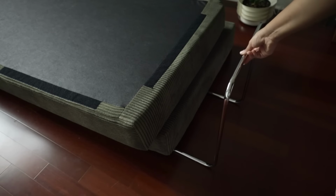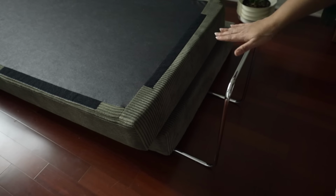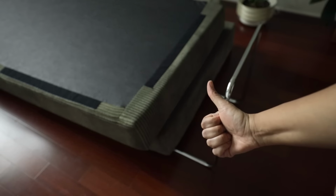And update, actually after the filming and editing of this video, I have now noticed that in my inbox, I received an email pointing out the fact that they are aware of this issue and therefore are offering additional attachments. Seeing as I'm reading this today, a whole month later, I don't have it, but when I do get it, I'll be sure to update either the description box or pin it to the top of the comments.